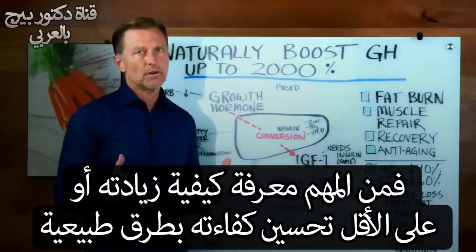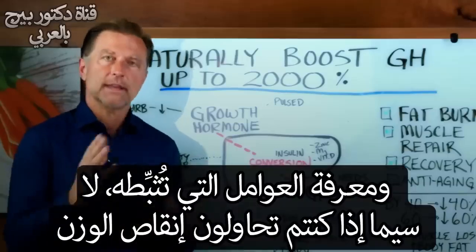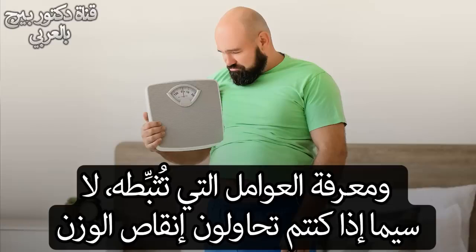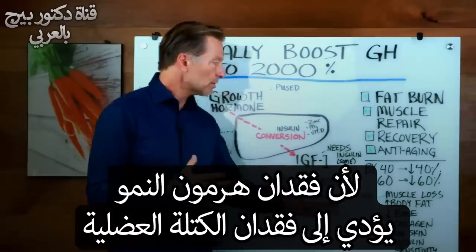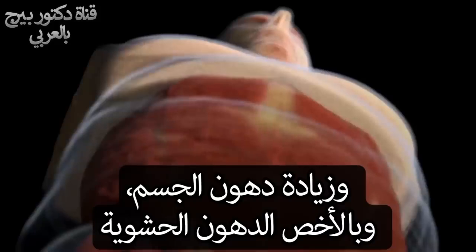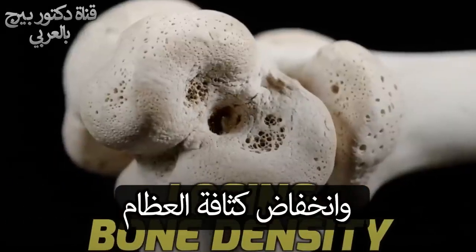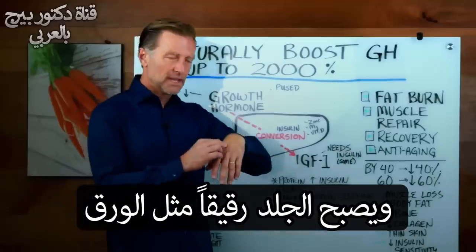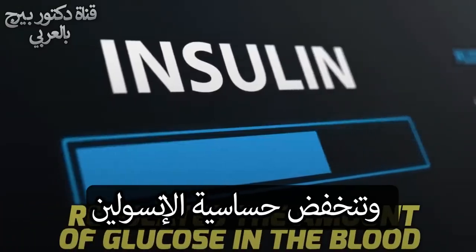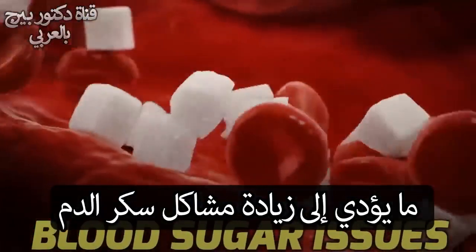And it is important to know how to boost it naturally, or at least to optimize it. And then what are all the things that can inhibit it, especially if you're trying to lose weight, because as we lose growth hormone, we lose our muscle mass. We get more body fat, especially visceral fat. We lose bone density. Our skin becomes very thin, almost paper-like, and our insulin sensitivity goes down. So then we have more problems with blood sugar issues.